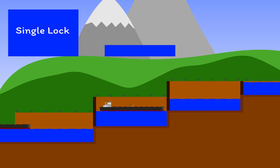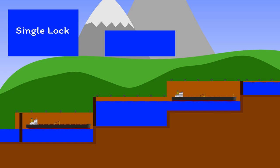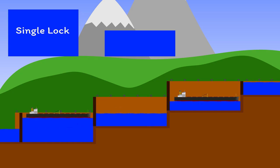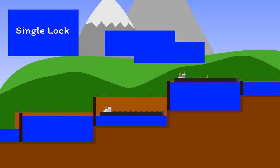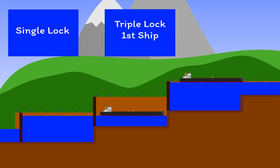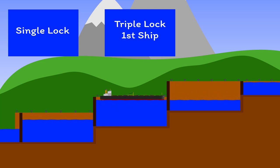Our first ship rises up again to the level of the third lock and again uses this much water, but this time when we raise the first lock to allow ship 2 to continue, it's using the water that's already been used by the first ship. We don't need to count it twice. Again, the procedure repeats and the first ship rises up the rest of the way, using this much water, and then it's free to move out. The second ship continues its free ride, using the water that's already been counted for the first ship.